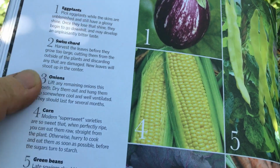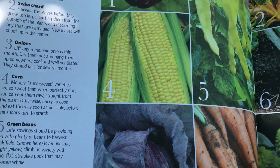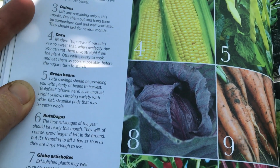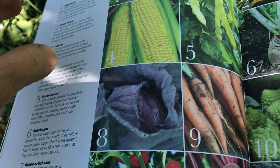So we'll wait and see about that. We do have lots of vegetables though that we can still be harvesting if you had planted these. So like green beans, I just harvested some green beans. My onions are not done, so I'm gonna lift some of those.